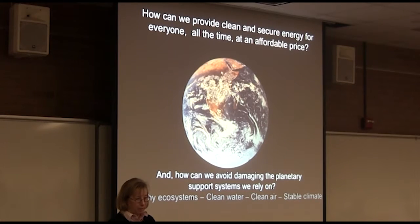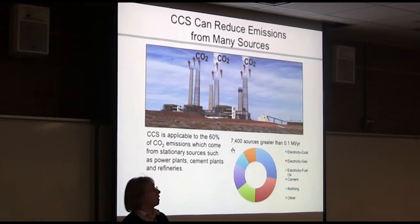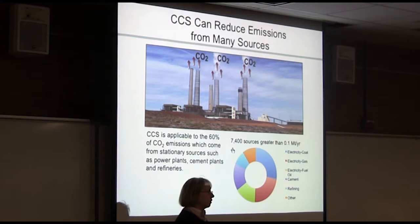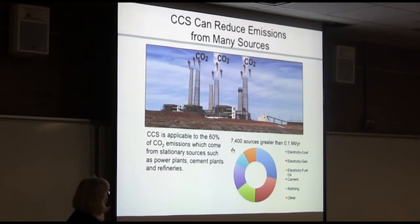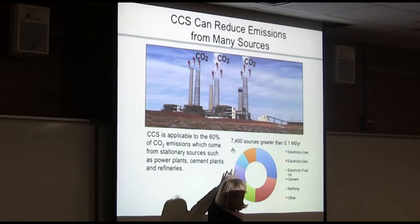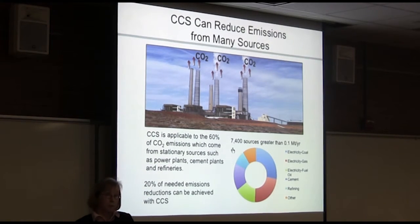So that's basically what I said: how can we provide 2 times the power while protecting the ecosystems, fresh water, clean air, and so forth. CCS is often thought of as a technology that's just about coal, and for many years in all the early discussions, people focused on that aspect and how it could contribute to reducing CO2 emissions. But in reality, CCS is applicable to 60% of emissions, which come from stationary sources. So in addition to electricity from coal, electricity from gas, oil, probably that's going to go out anyway, cement, refining, natural gas cleanup, and so forth. So CCS is a broadly based technology which can make a lot of contributions.